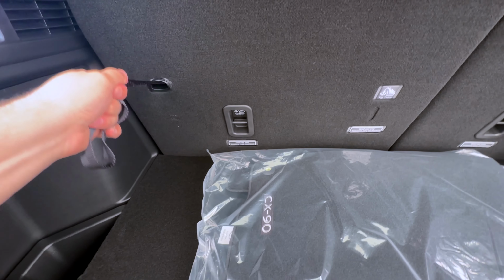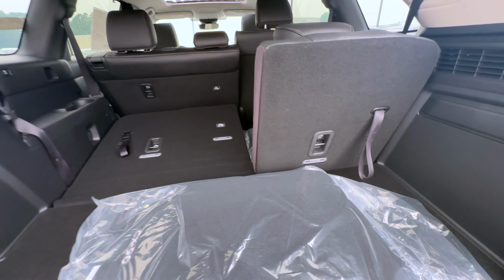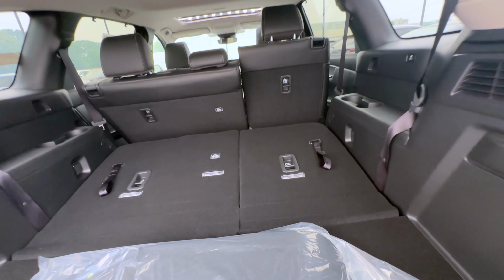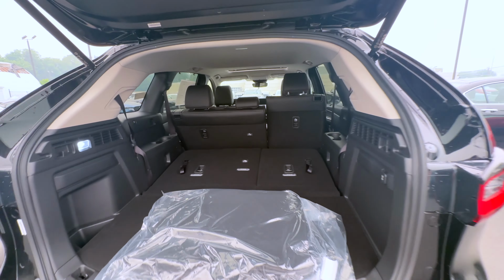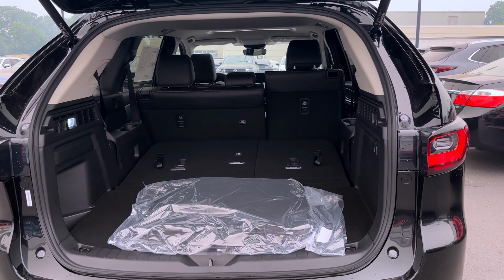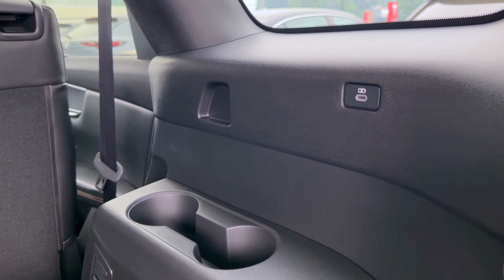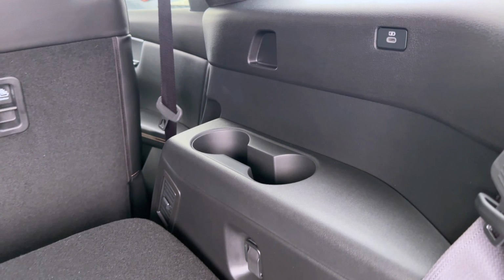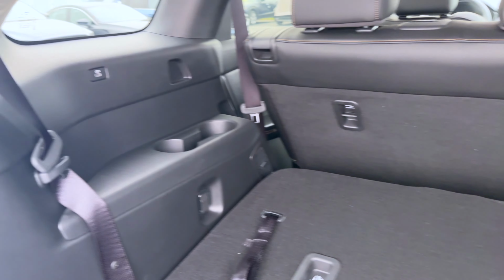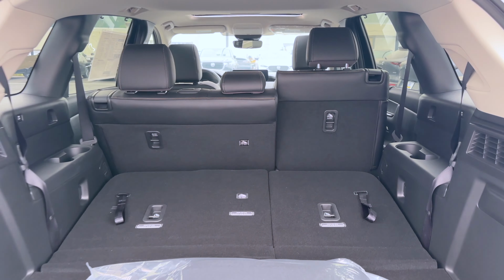Let's go ahead and drop those seats down. Easy to drop down. Could do them with one hand, and there is a lot of space with the third row down. In the third row there is USB Type-C, 2 cup holders, nice and big, an air vent right there, some tie downs, same exact thing on the other side.